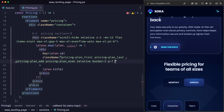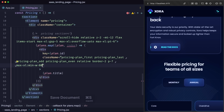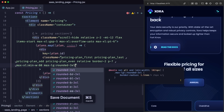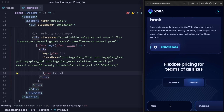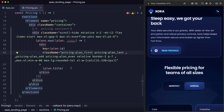Next, let's also give it a max-xl:min-w-80. Now it's going to be huge. On max-lg, rounded-3xl. And on extra large devices, w-calc(33.33% + 2px), so that's 100% divided by 3, plus 2 pixels, and we can close it right here. Now, soon enough, we'll be able to switch between them on mobile devices, and on desktop, we can kind of see all of them together right here. Next, let's do something else as well.